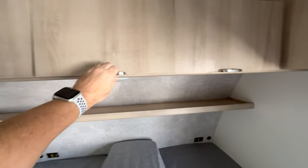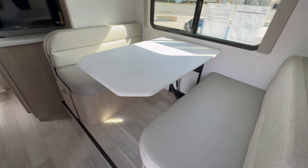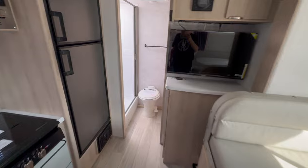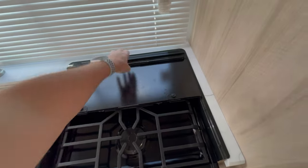Storage up top. Got kind of cheaper shades. Another table that folds down. Oh, these are like, and your TV right back there. Like the metal panels. Full refrigerator. Got a two burner or three burner here. Three burner.